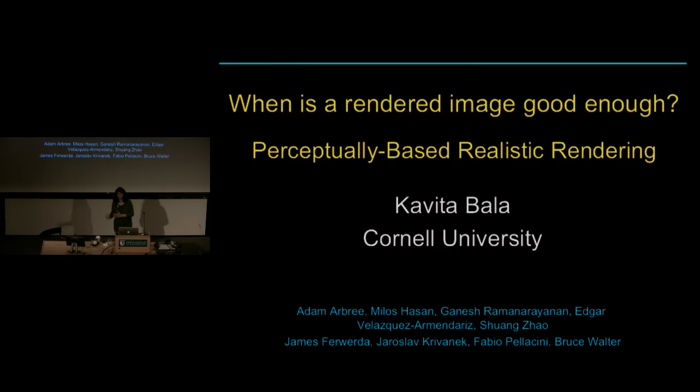To give credit where credit is due, these are all the collaborators I've worked with. The top two lines are my PhD students, and the bottom are senior collaborators. Fabio Pellacini, who's actually a professor here in computer science, was somebody I've collaborated with. So, hi, Fabio. But what I'm going to do today is talk about the work by Ganesh and Jim and Bruce, who are the primary movers and shakers, so I'll give them credit for this work.